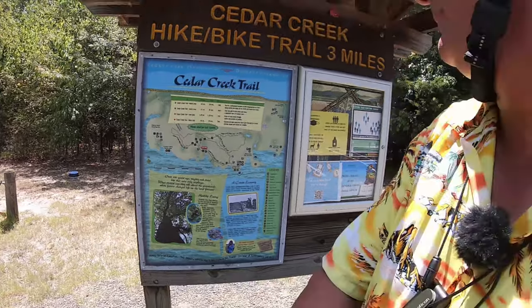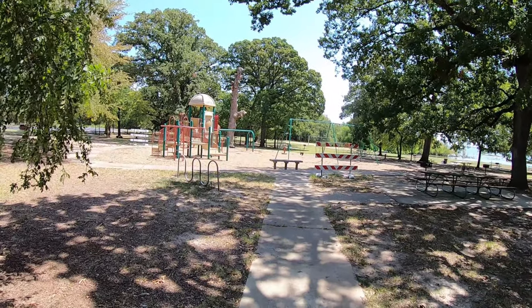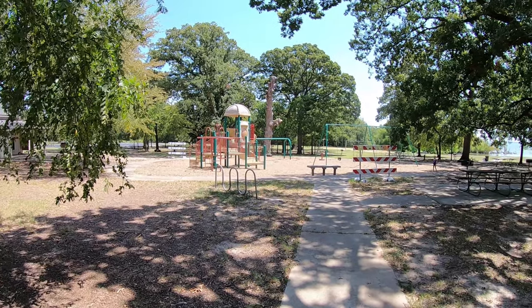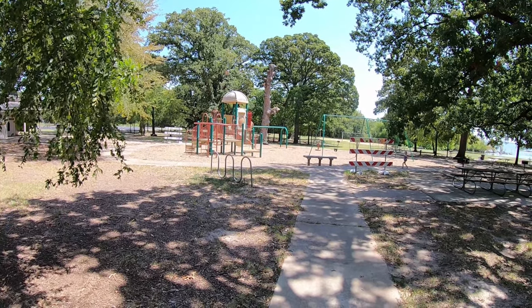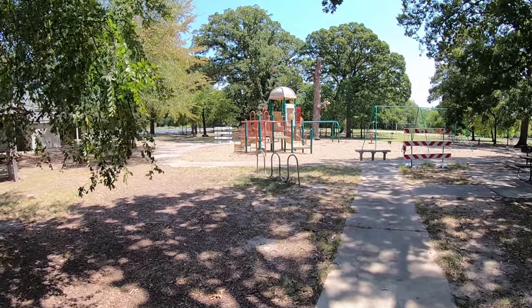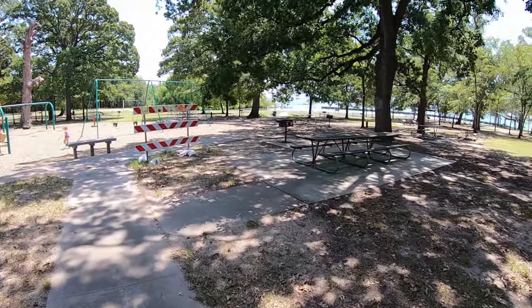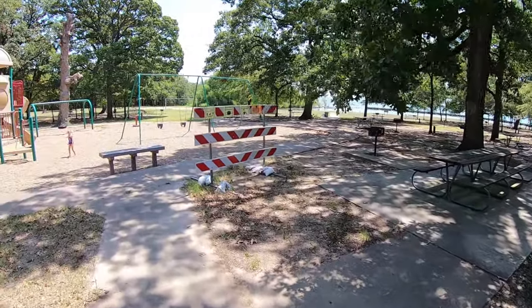So let's go see some more stuff. Here at the day use area, Drs Creek Unit, Cooper Lake State Park, they have a very nice playground, but it currently is closed and off limits due to the COVID-19 pandemic. But we're gonna cruise down here and take a look at the beach.